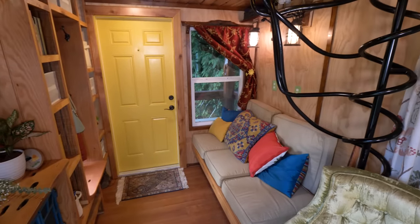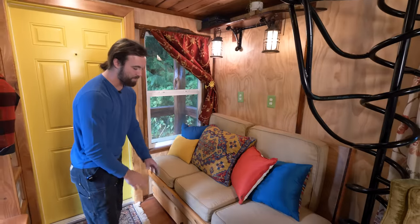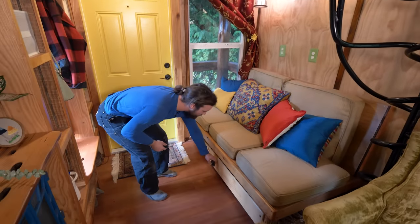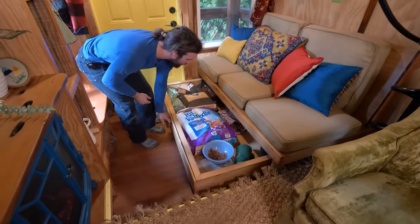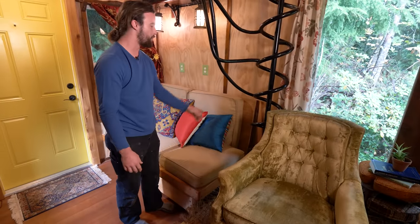This area here is kind of the most purposeful seating area in the house, or so it was supposed to be. And it was kind of designed all around storage and function as well. There's a full-size pull-out drawer below. There's actually storage behind here, so you have room for all your brooms and mops and all that type of stuff can actually slip in behind and hide away.